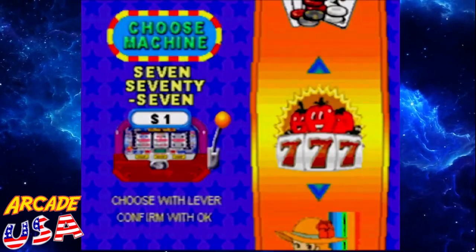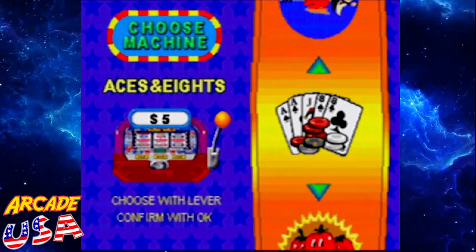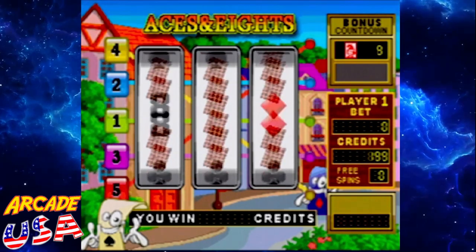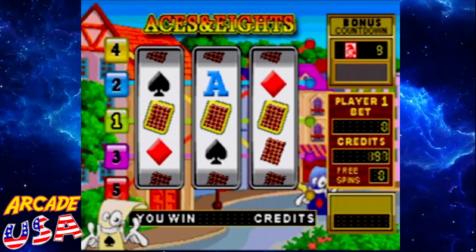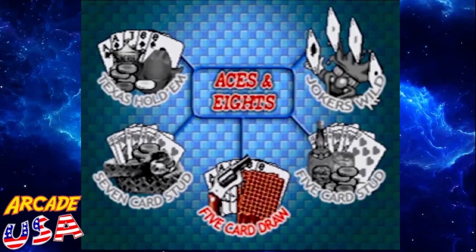Let's try another table. Hit cash out. Let's try the crazy eights table. Okay. Oh, this is kind of cool. Max bet. Oh, got a 5-card draw.